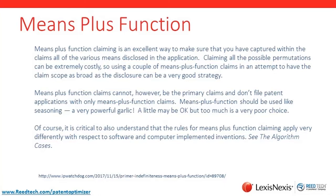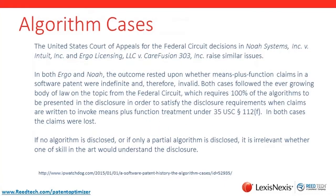Now, of course, if you're going to be using means claims when you're talking about software, you've got to remember the algorithm cases. The algorithm cases are the ones that say that if 100% of the algorithm is not disclosed, then it does not matter what somebody of skill in the art would understand; it is not covered in the means claim. And that can become very problematic for a variety of reasons. One, it's not covered. Two, the claim is invalid. So if you are going to use means claims, and you're doing software, you've got to know about the algorithm cases.